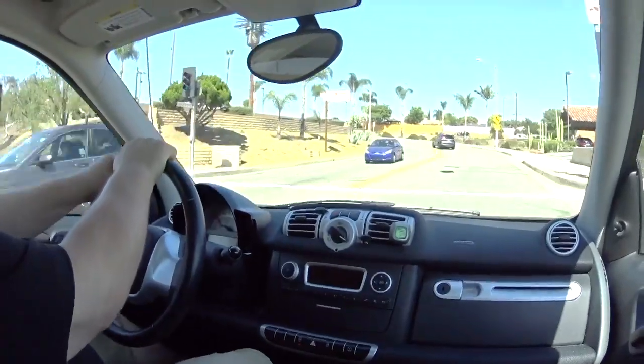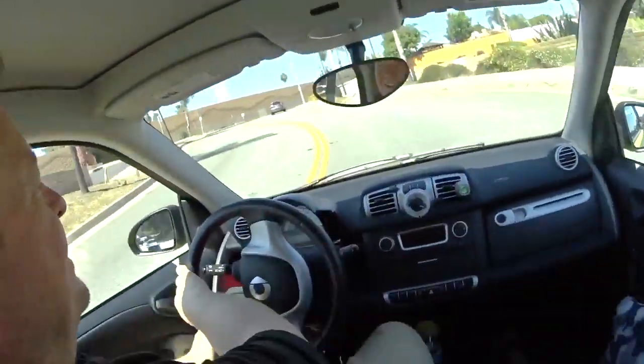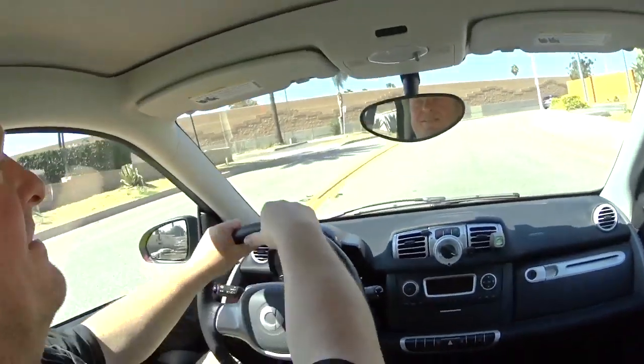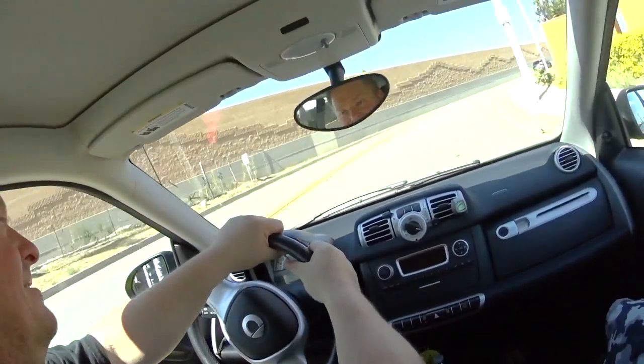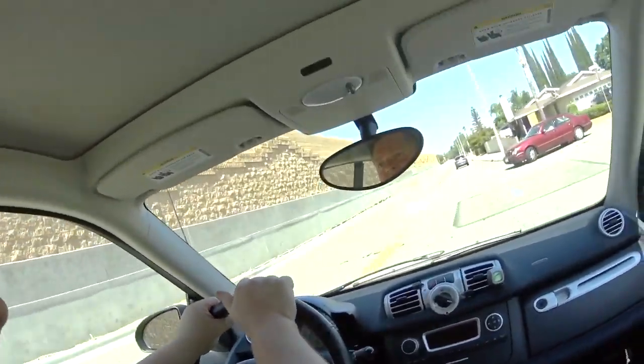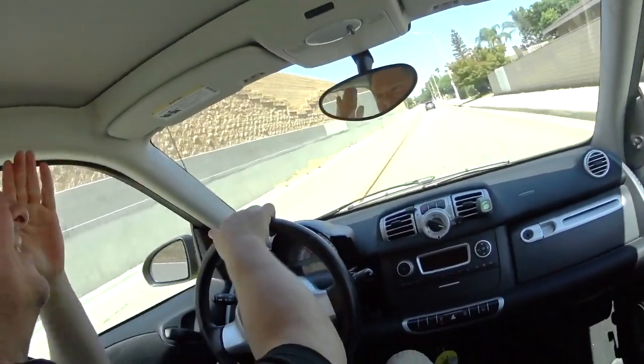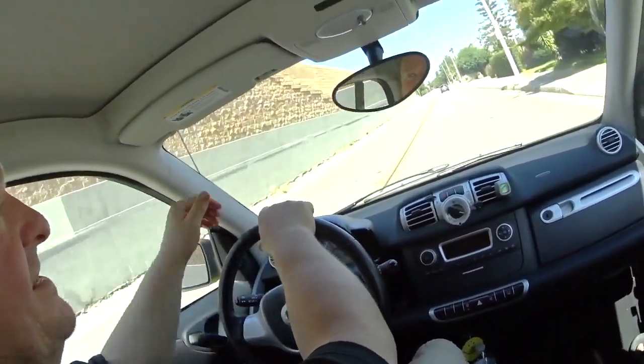Cruising around town, I can pretty much guarantee the upper 30s: 37, 38, 39. Yeah, I like to drive spirited. On a good trip, if I'm just cruising along, I can get a little over 40 and almost die. What a douchebag. So it just depends on the driving.